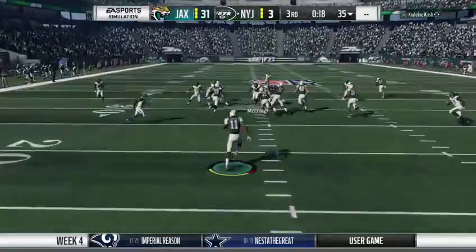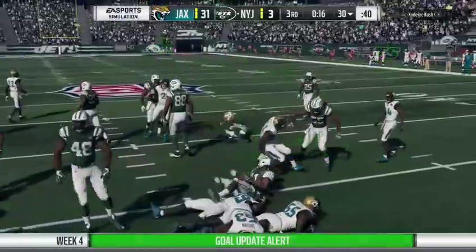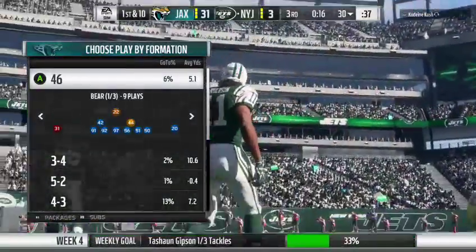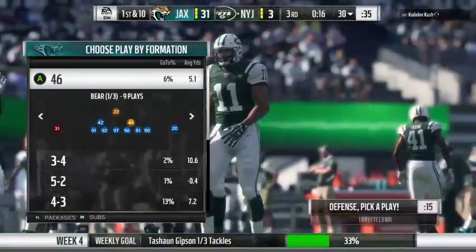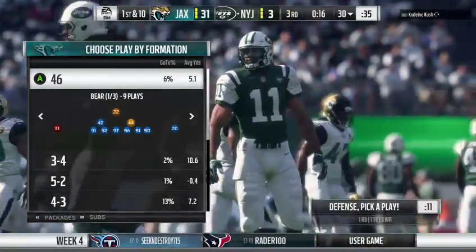This one fielded at the 5. And a nice return sets him up pretty good here at the 30-yard line. New York set to take the field. They are right now just ice cold. I mean, they have struggled big time in this game, and they're getting blown out.